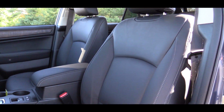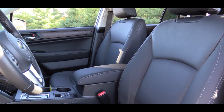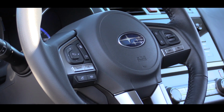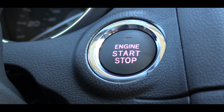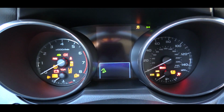But then swinging on up to those front seats, there are heated seats on the limited trim and up, so I do have them today, and they are on right now because it's kind of cold today. As far as the steering wheel goes, it does come tilt and telescoping. It is leather wrapped. It is heated as well on the touring trim and up. But then when it comes to the startup, all you need to do is simply put your foot on the brake, press the engine start button, and then upon startup, those gauges are going to do a full sweep.